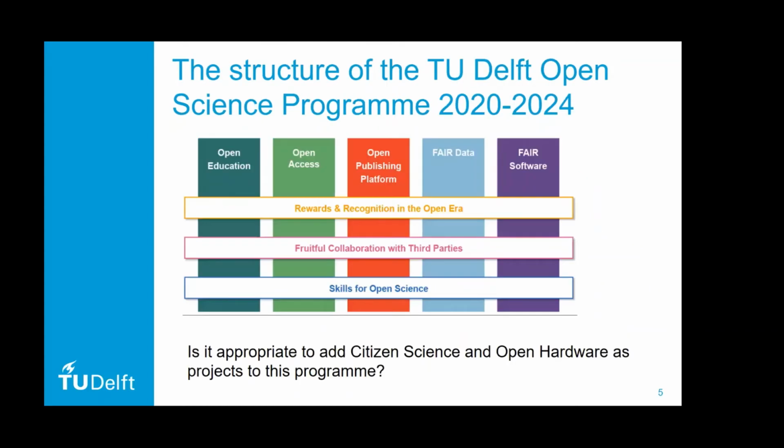This is the framework of our open science program, and you see that there are 5 pillars. These are the projects: open education, open access, open publishing platform, FAIR data, and FAIR software. And we have 3 cross-cutting themes that are important for all 5 projects.